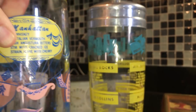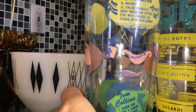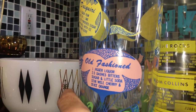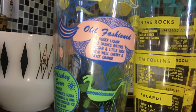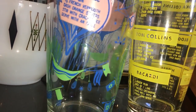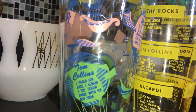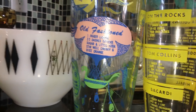My second favorite is these very 60s hot air balloons. Can you see? Or even really late 50s. This could be 50s as well. For some reason, I want to start singing Around the World in 80 Days, but I'll spare you. Although I'm actually not a bad singer.